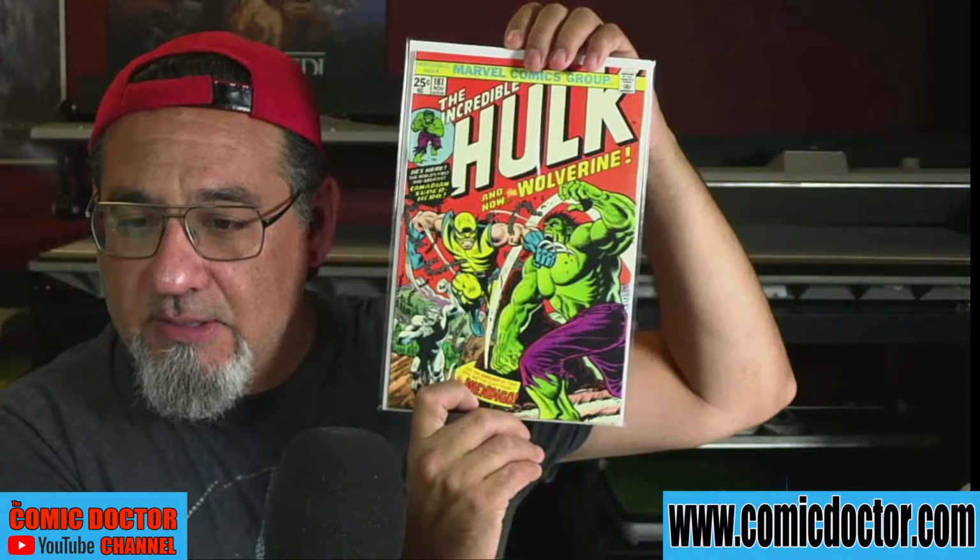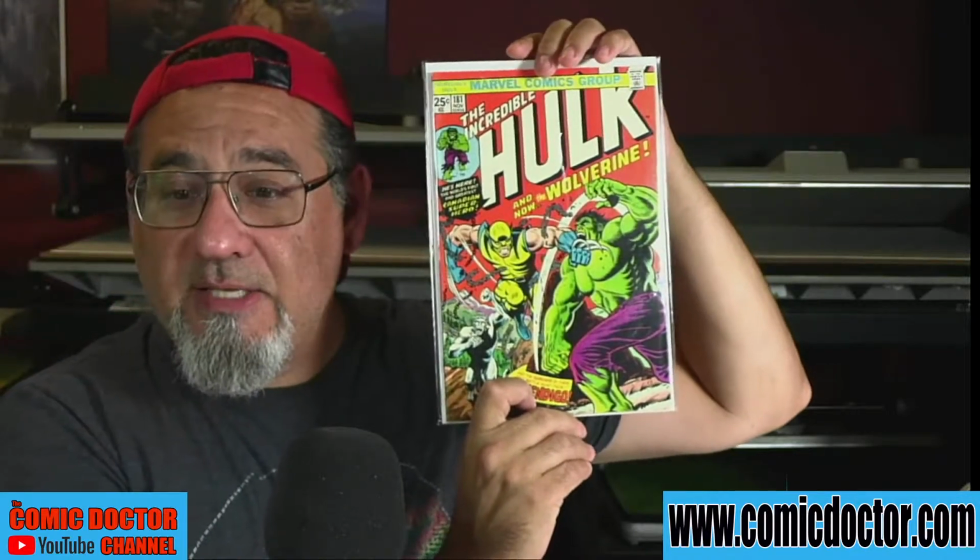And then Jason also submits a really nice copy of Hulk 181. There she is. I've probably seen more of these this year than any other book. And this one's got a really nice spine roll on it. I don't know if you can see it through.